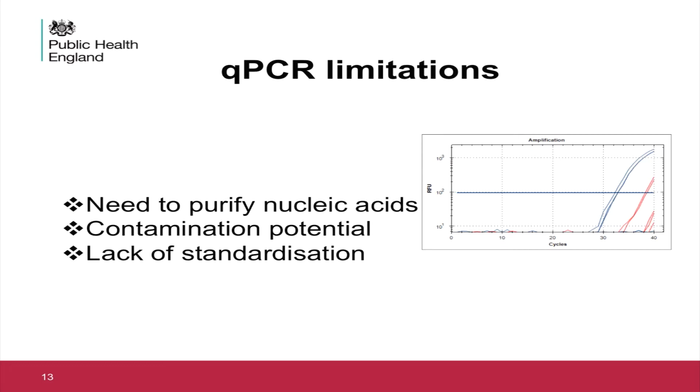And this creates a huge amount of variability in the performance of your assay and will massively affect the sensitivity of your real-time PCR. And it's not just the lack of standardization of the extraction that's a problem, it's the massive risk of contamination that comes with the step of extracting nucleic acids. Now, I've put this amplification curve from a qPCR up here as an example of something that people generally don't like to talk about with their real-time PCR assays.